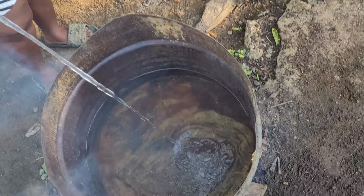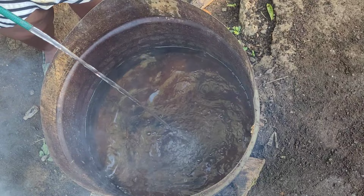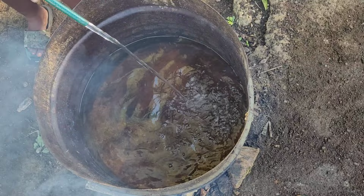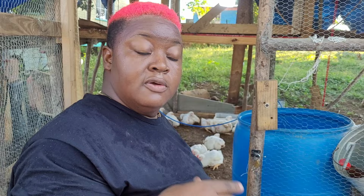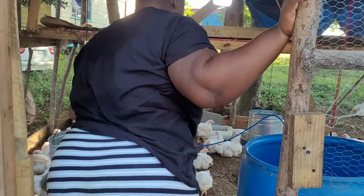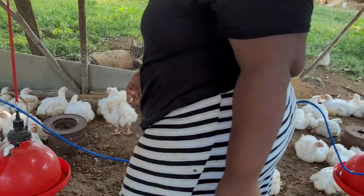So yes, guys, we'll stop and catch the water now. I'm going into the coop now to go catch some. Watch me go in the coop and catch them now, guys. I'm looking for the bigger ones, guys, the biggest ones.